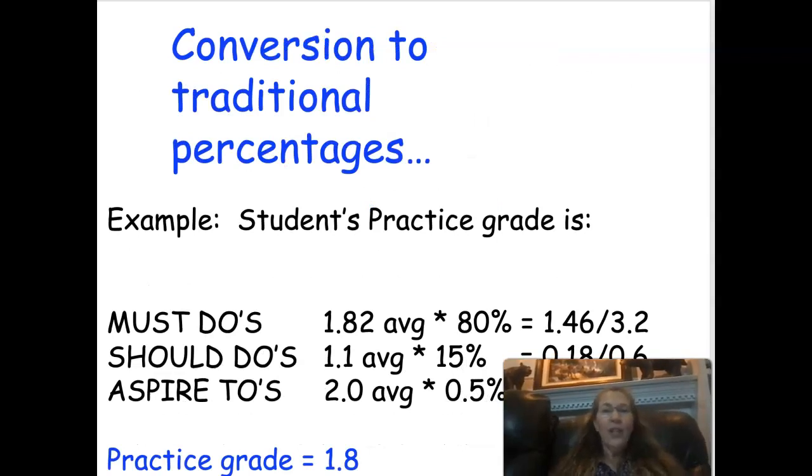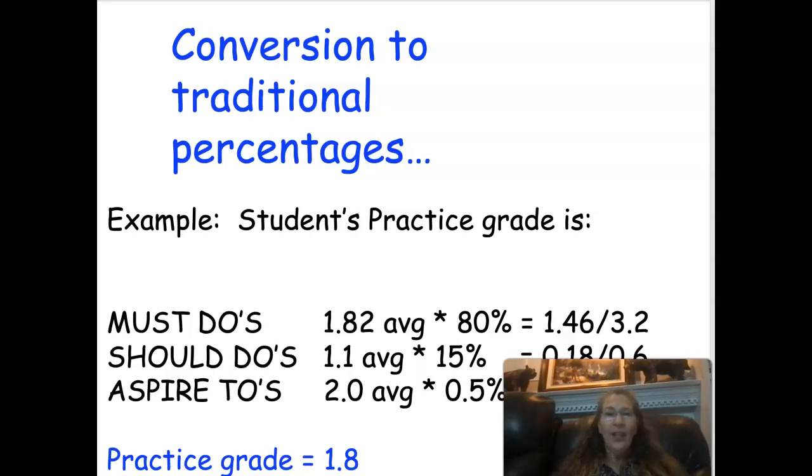So how do we convert that to the traditional Infinite Campus grade? First we have to calculate what the student's grade is out of 4 points. The must-dos, with a 1.82 average times 80%, give them a 1.46. Should-dos, a 1.1 average times 15% gives them a 0.18 out of 0.6 possible. The aspire-tos, they have a 2 average times, this should say 5%, sorry, typo.